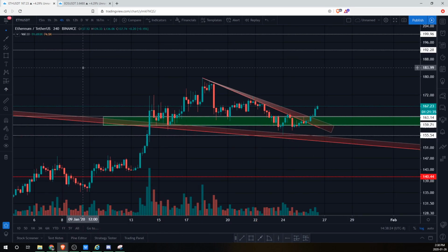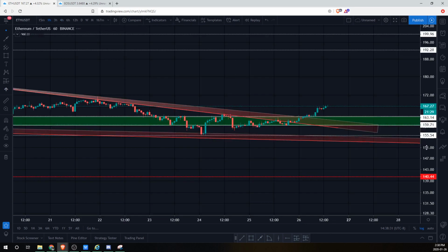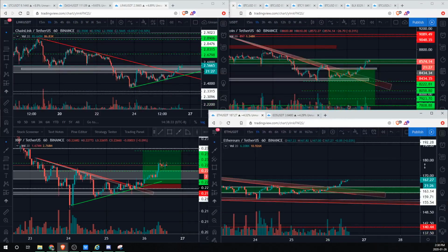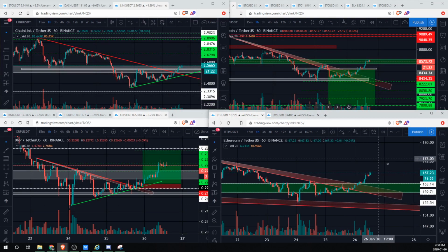I'm not going to get too technical with it. I just want to see some pullback before I enter because it's a little bit overextended for me to enter long at this point in time. But we'll see how it goes. I already have some long exposure, so I'm not too worried in terms of what we are wanting to see in order to enter.